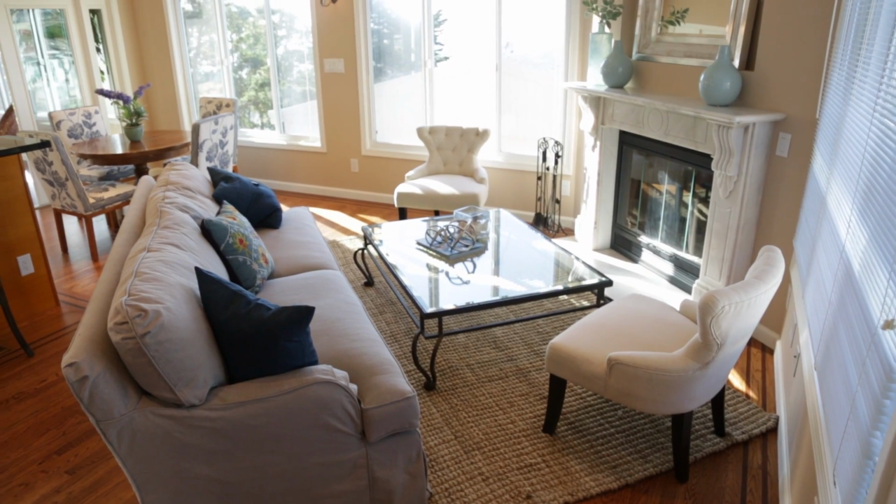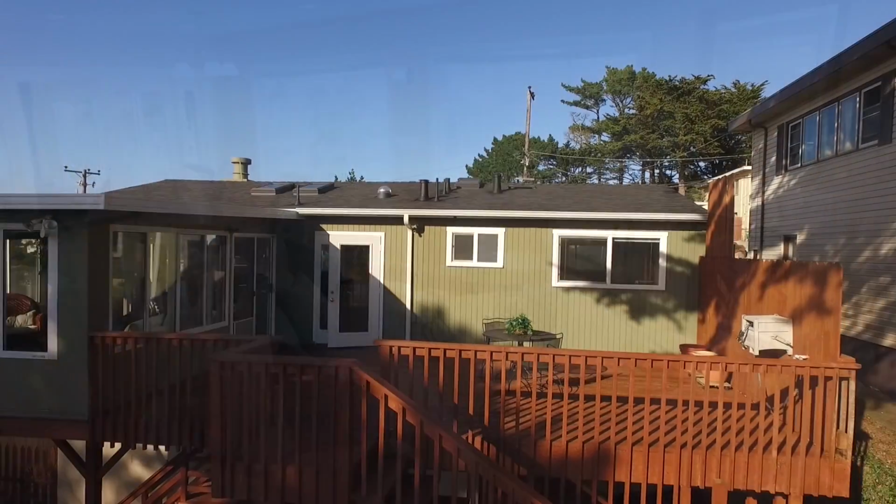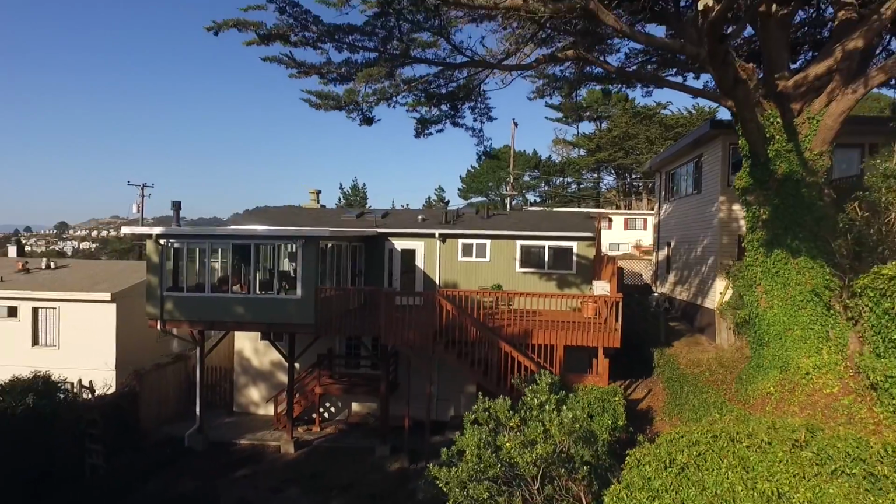The neighbors are super excited. I had one gal come over the day I was putting the sign up. She lived across the street and she's like, I'm gonna be gone this weekend. She goes, I'm not gonna be able to come to the open house. I brought her in and she said that she was gonna go call the people that lived here before my client and tell them that they needed to come over and see what their house looked like because she was that excited about the results.